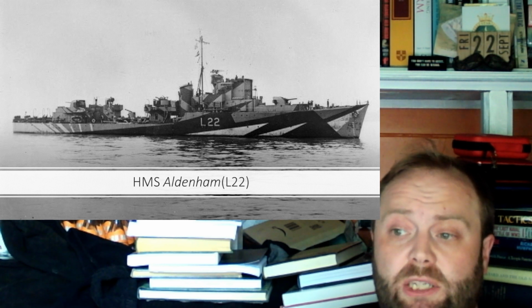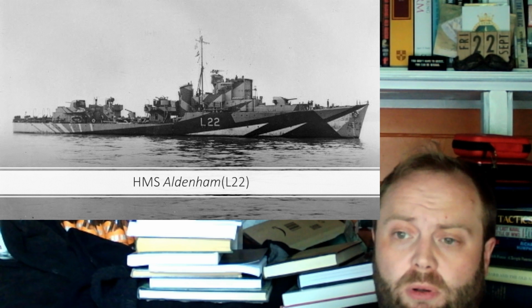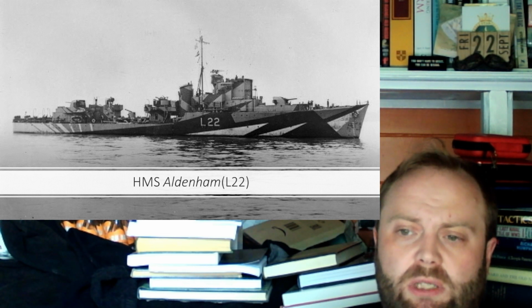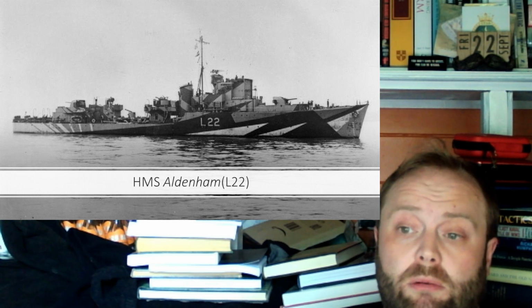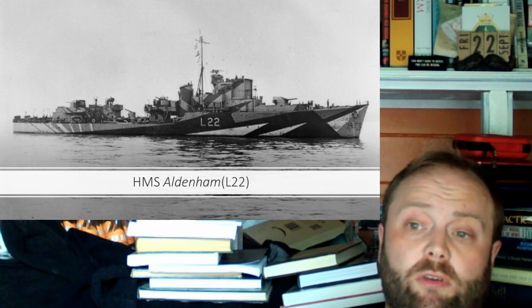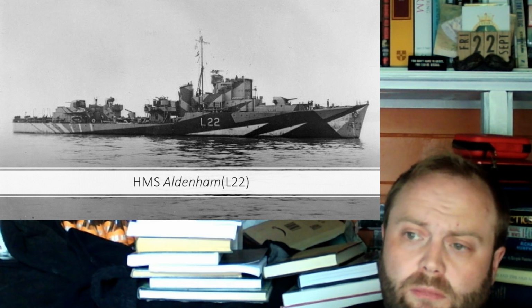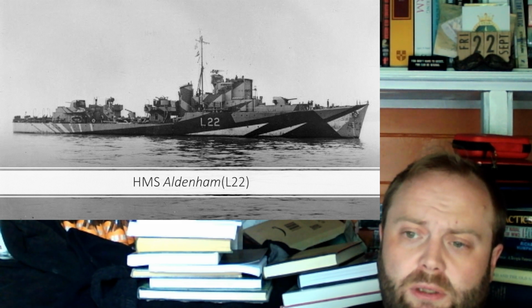That flotilla actually captured a German hospital ship, the Bonn, which was previously the Yugoslav steamship, the Sumnaja. And along with Atherstone, Alderham bombarded German units on the island of Rab on 9th of December, in support of Yugoslavian partisans. She had a very interesting career.